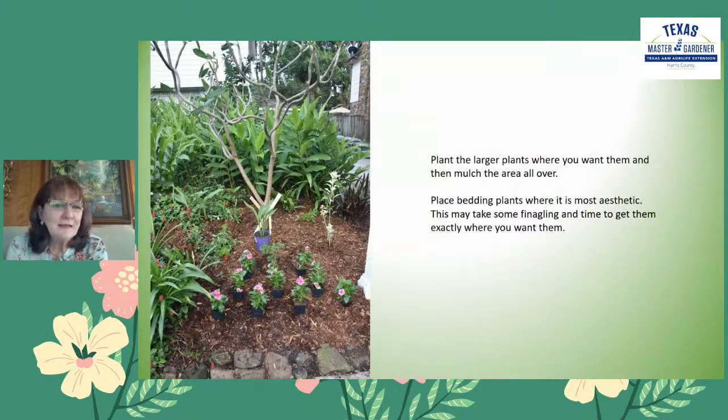This is just the end of it when you're actually planting the companion plants. I've already planted the 1 gallons, and then I mulch everything. Then after you mulch, I put in my 4-inch pots. It's really hard to plant 4-inch pots and mulch around it. This is a much easier way.